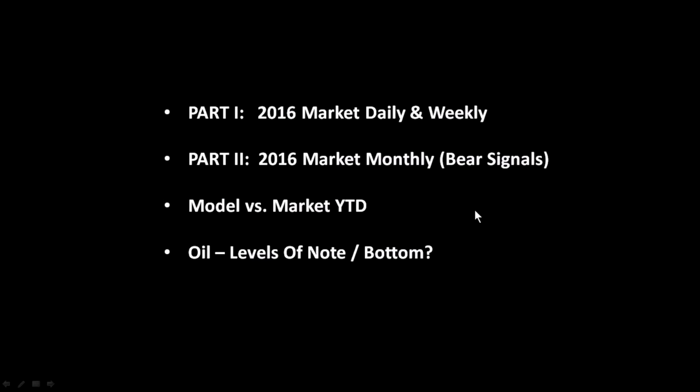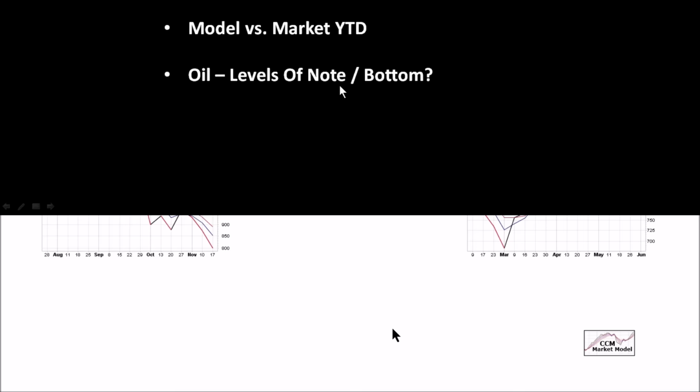In part one of the video, we'll be looking at daily and weekly charts. The main part of the video, part two, will be taking a longer-term view, looking at monthly charts and bear market signals that have occurred in the past and compare them to the present-day charts. We'll look at the model versus the major indices year-to-date in 2016 and scroll through a few oil charts that may be helpful in the days and weeks ahead.